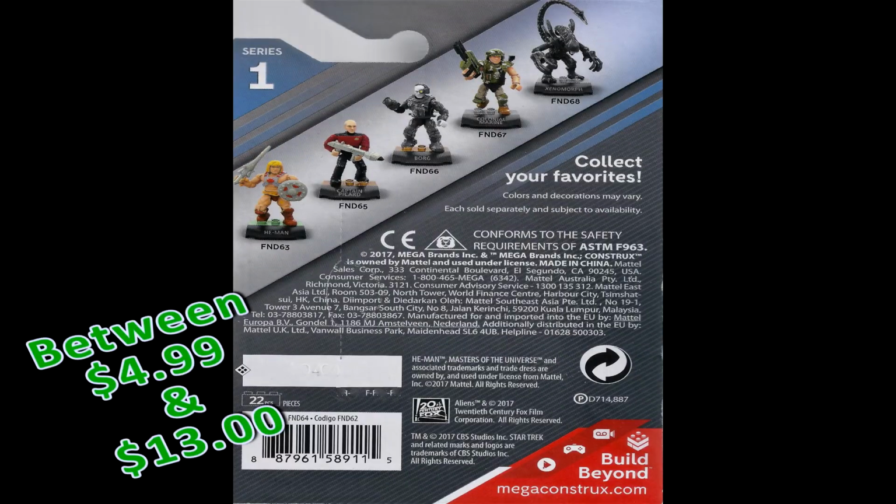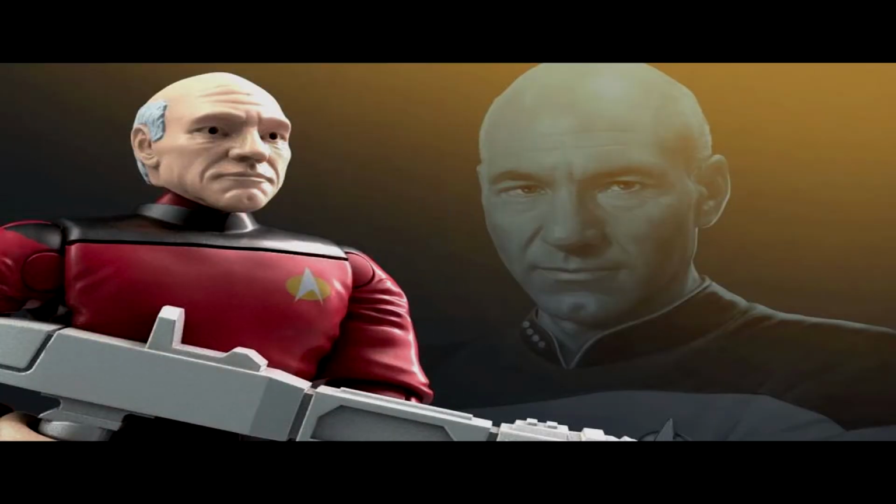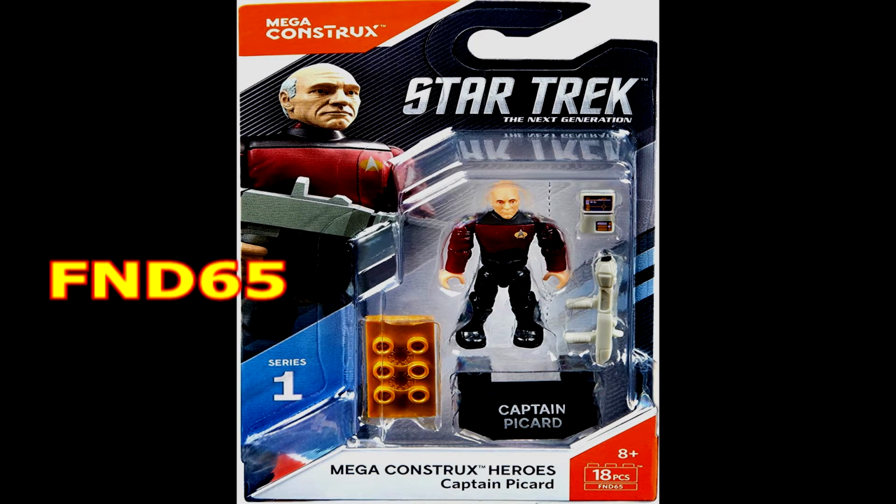Next up, Heroes Collector Series 1. Included in this set is He-Man, Captain Picard, a Borg, and 2 guys from the Alien movies. Captain Picard looks pretty good.